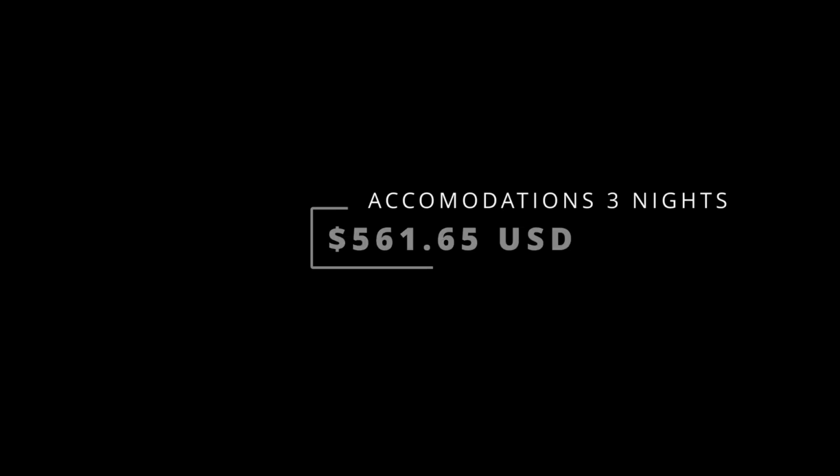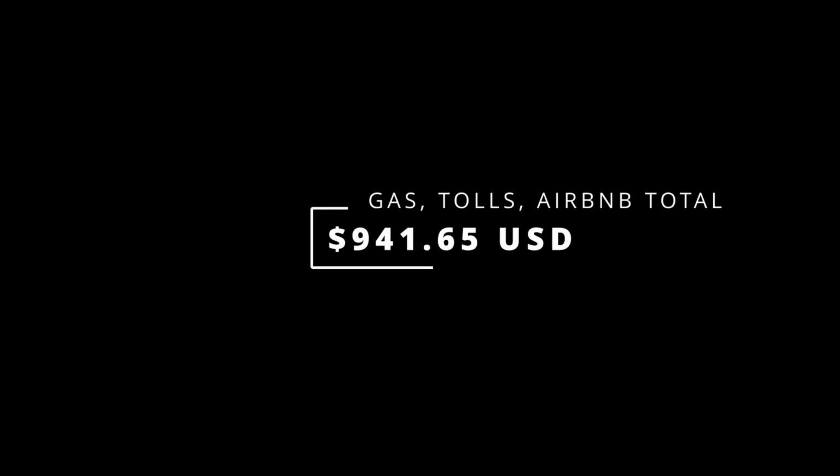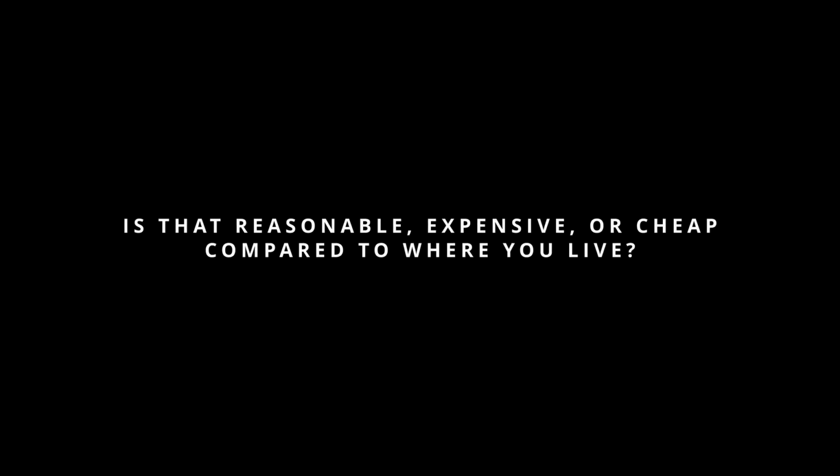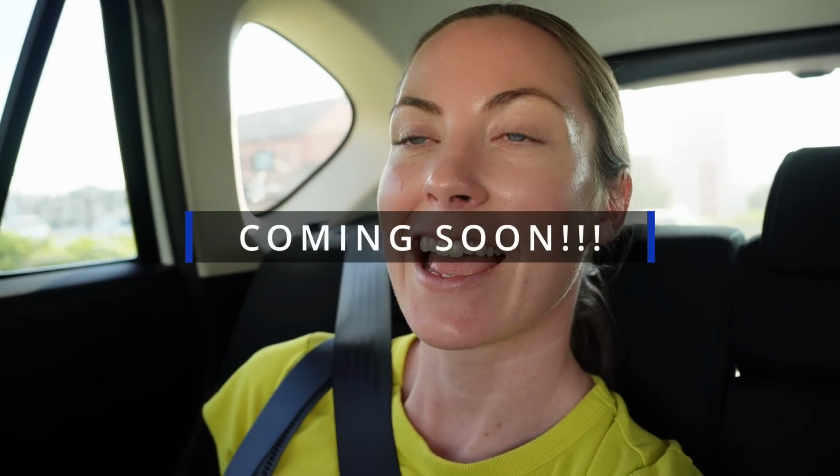$561.65 on accommodations. This brings our total of gas, tolls, and accommodations to $941.65. This price is not including the mileage we put on our car or any of the food or beverages that we bought. So, yeah. At least $1,000 to move over the course of 4 days. We are beginning our house hunting adventure.